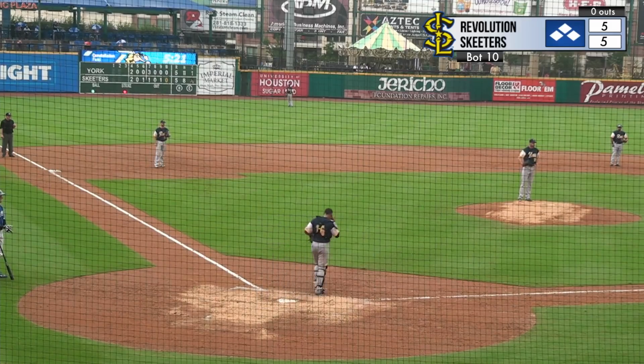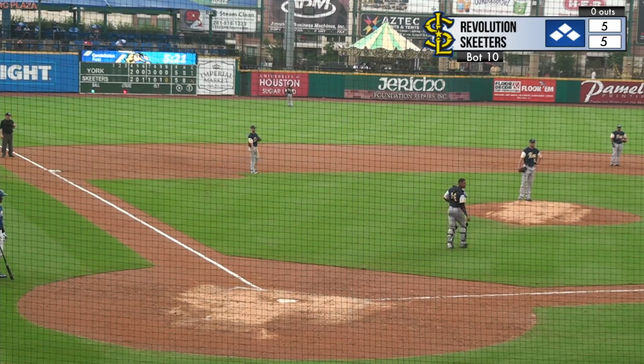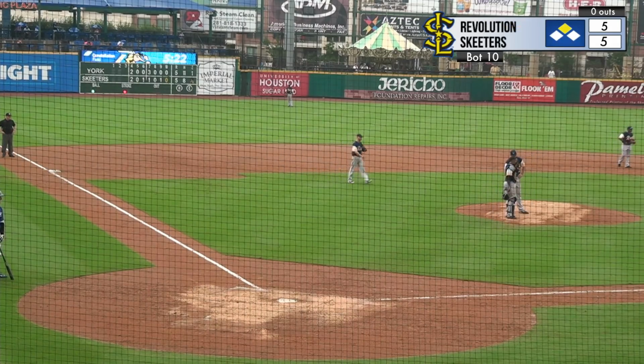Hutchinson goes to the back of the mound to dig out the spikes. But that's, I think, when you're walking in, a whole bunch of people see you trip and you look back to see if there was something there. And you know there was nothing there. Now we're again. Oh, come on. There is plenty of dirt.